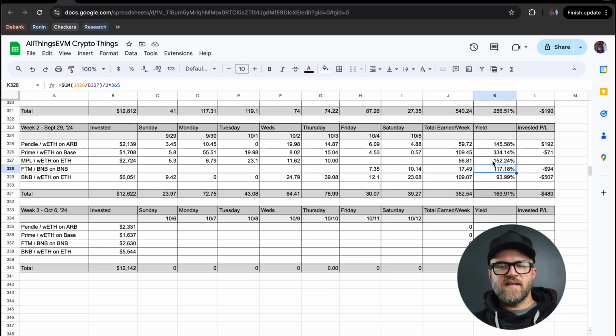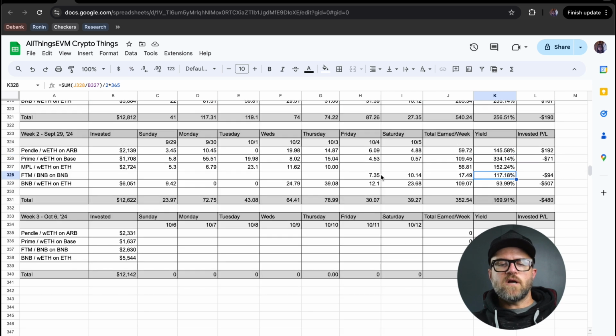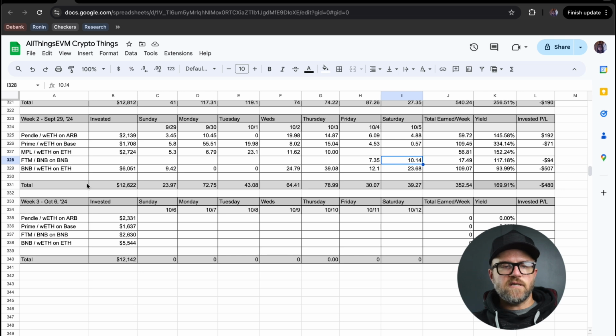which has not outperformed yet that of the Maple pool, but I'm still going to leave it in here as the projections looked a little bit higher on that, and I really only have Friday and Saturday, which weren't high volatility days. Although Friday was a decent volatility day, I did get it in sort of late there. Saturday was very little volatility at all for any of the market, and so I'm looking forward to this breaking out and hitting closer to 200% APR on that as projected.